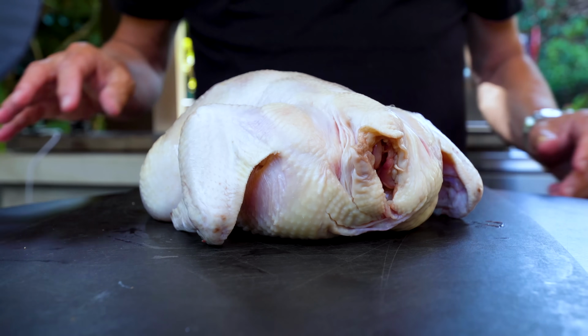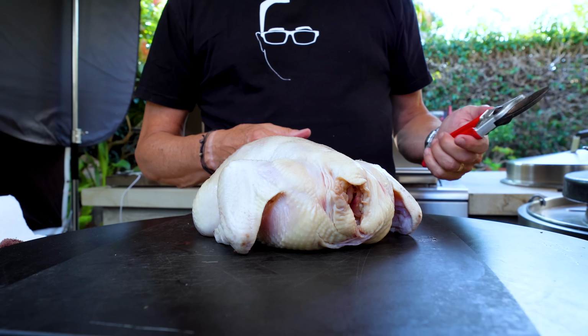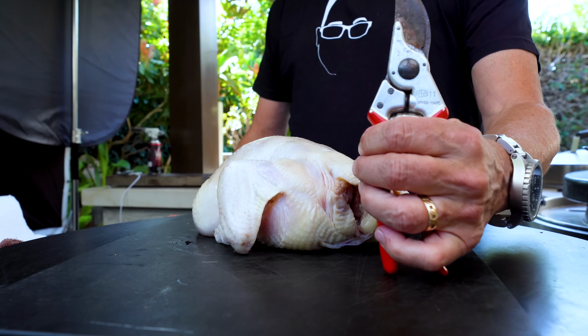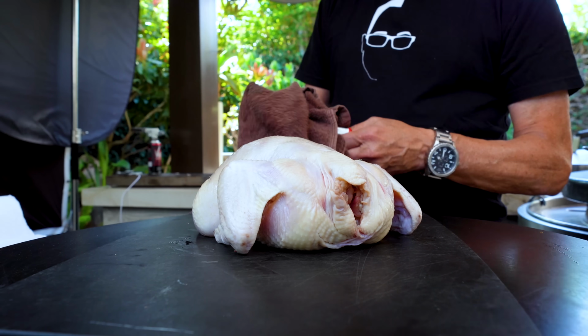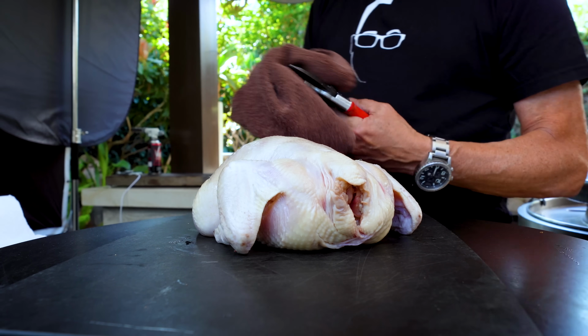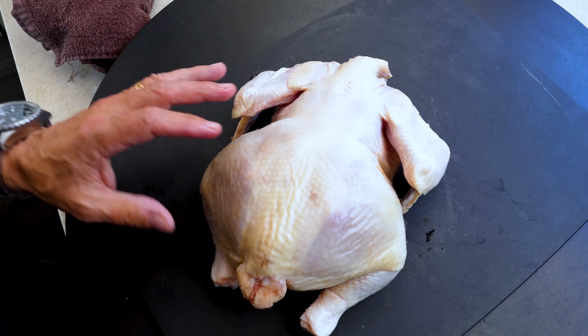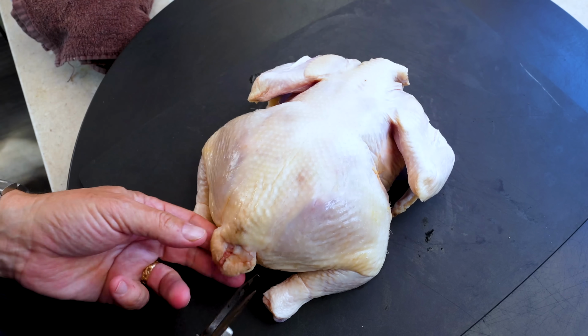And here's how this happens. You take a pair of scissors, or when you can't find your scissors because one of your kids has made off with them, you use gardening shears, and they're fine even though they're a little bit rusty, dirty. The chicken's getting cooked, we're gonna be all right. And these are gonna work perfectly, actually. So here's what you do. We're gonna cut right up the side of this.